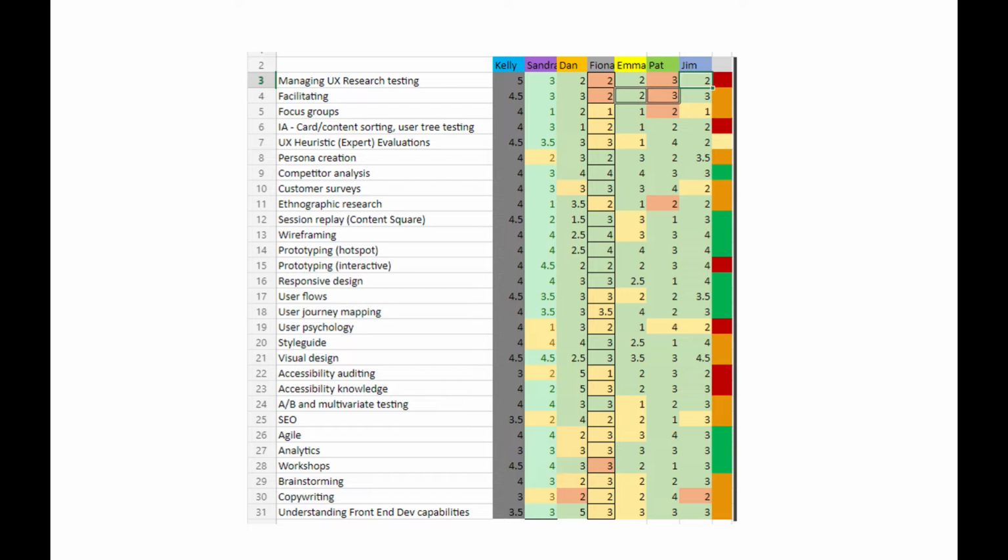So at the time, as the team started to build up, and that's now double the size, I used a little marker for myself to show actually what areas were weak. So you can see at the time, accessibility auditing was weak and accessibility knowledge. So I knew I needed to get someone with accessibility skills. User research was very weak when I first joined. So again, I highlighted that to bring in people.